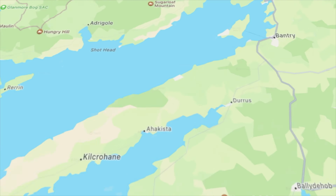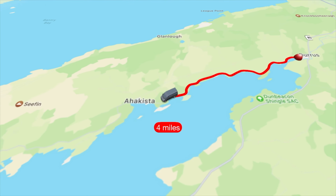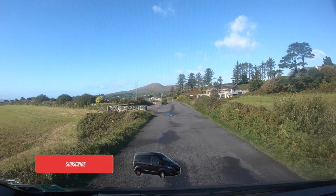So today we are going down the Sheep's Head Peninsula. We're going to give this peninsula 2 days, maybe 3. Yeah, got some good park-ups by the looks of it. It's only a small peninsula. I mean, you can go around there in probably half a day if you zoom around it, so we're not going to do that.